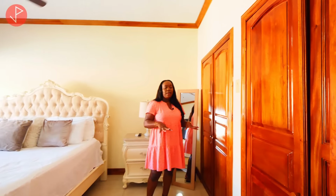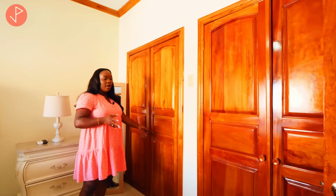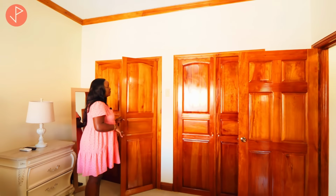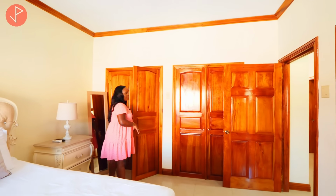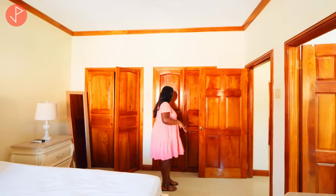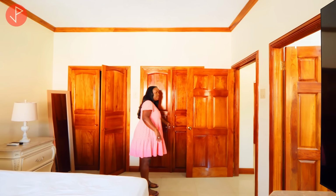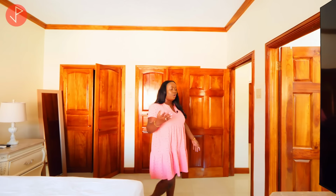Now inside this bedroom, we have our walk-in closet. It's a very spacious closet, and you can access it from more than one door. Very spacious closet, property viewers. And here we have our ensuite.